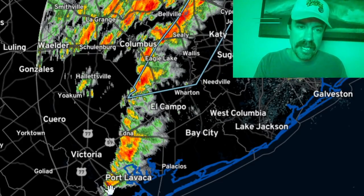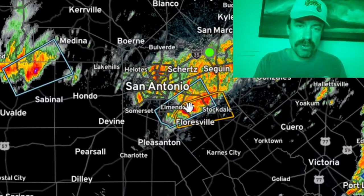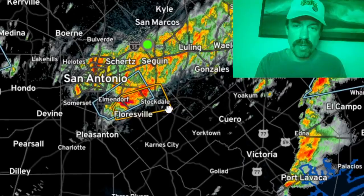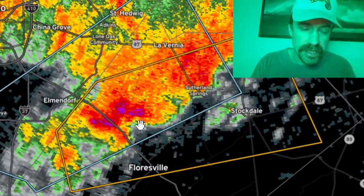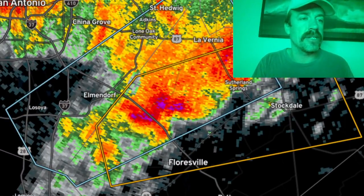I think that this line is about to move east of Port Lavaca. More severe storms to the northwest, but these are more hailers back here with some cold air aloft, a little bit elevated as well to the northwest of that boundary, sagging off to the southeast down near San Antone. But they do are supercell structures. You can see that they have hooks, elevated mesocyclones out there.